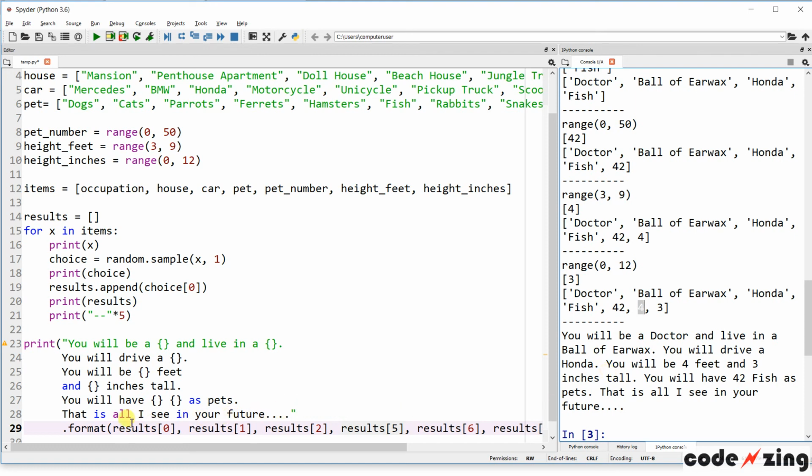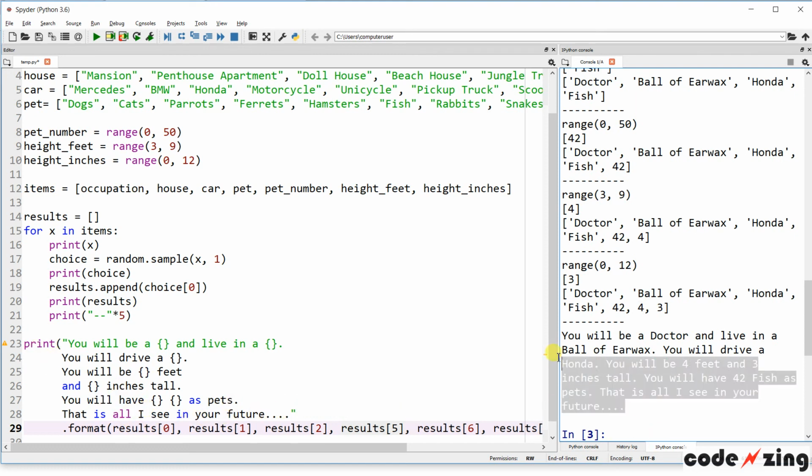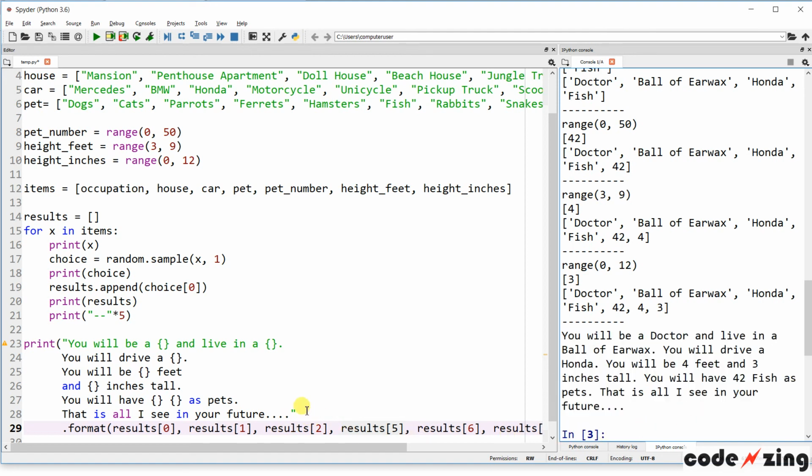Right, you can see how that print statement created this fortune. Just like we talked about, you'll be a doctor, live in a ball of earwax, you'll drive a Honda, you'll be 4 feet and 3 inches tall. You will have 42 fish as pets, and that is all I see in your future.